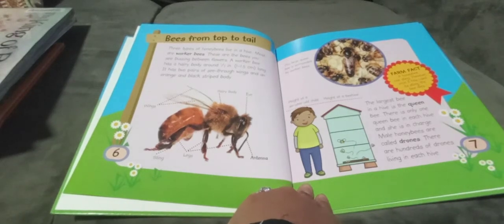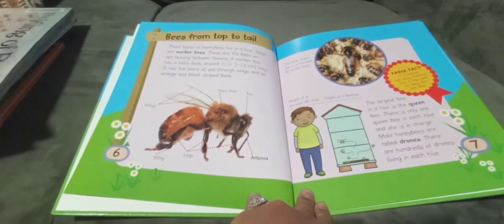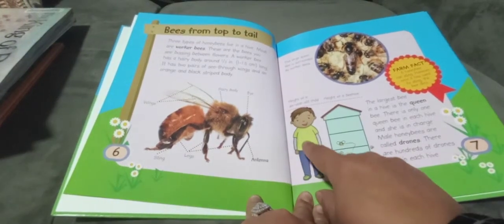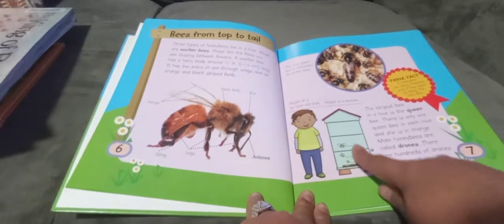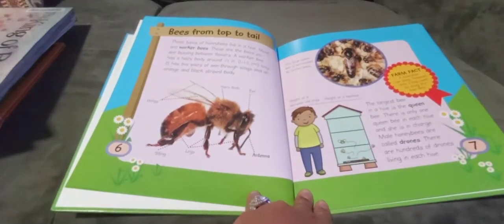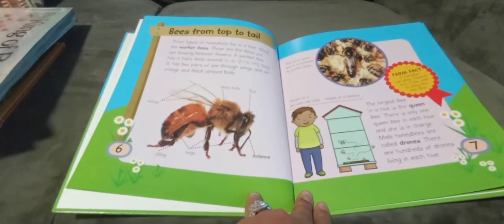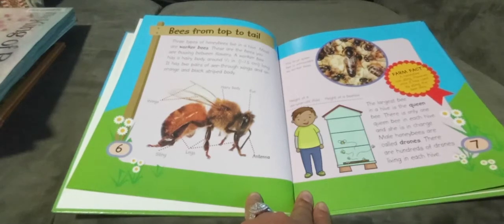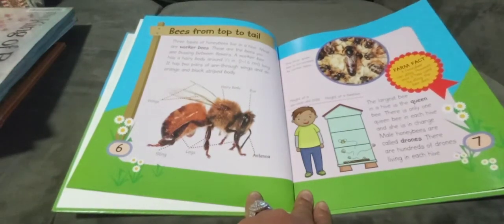Fun fact, a honeybee can sting. However, once it has used its sting, the bee dies. Look at this. This is the height of a beehive, almost as tall as a 6-year-old child. The largest bee in a hive is the queen bee. There is only one queen bee in each hive, and she is in charge. Male honeybees are called drones, and there are hundreds of drones living in each hive.